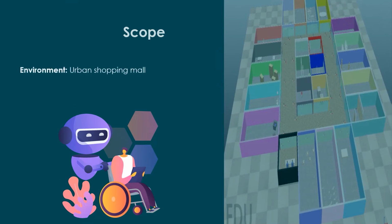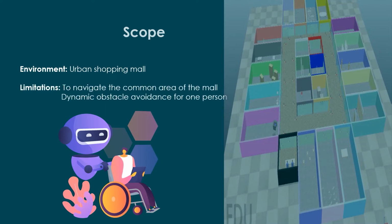Under the scope of the project, an urban shopping mall environment has been considered as the simulation environment. Also, we define some limitations to simplify the problem. The target environment is for the system to interact with the common spaces of the shopping mall, and the individual shops in the shopping mall have not been considered. When it comes to dynamic obstacle detection while navigating in the environment, we only consider one dynamic obstacle at a time.